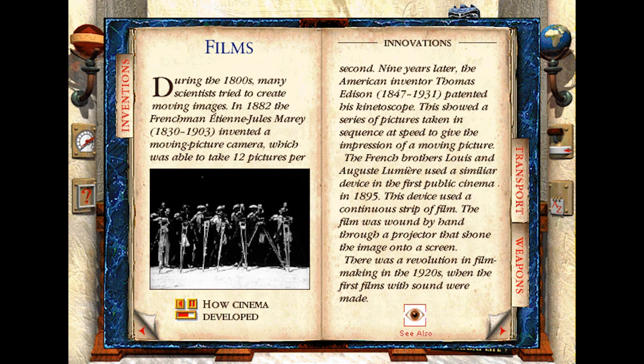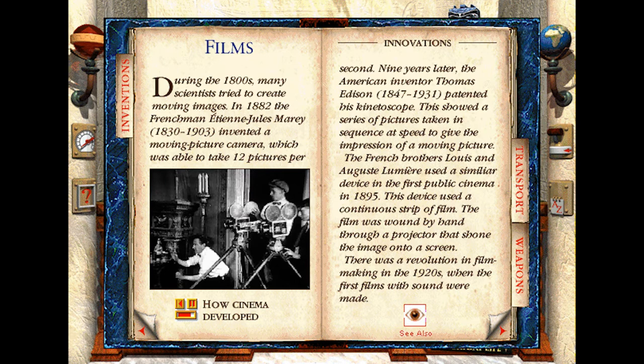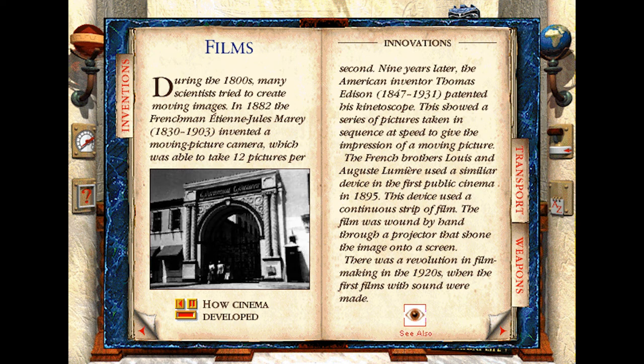Early cameras were cranked by hand. Equipment became more complex after sound was introduced. After World War II, the heyday of the great studios was over, as more and more of the public stayed at home to watch television.